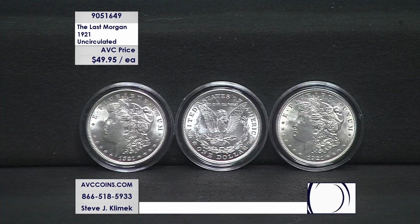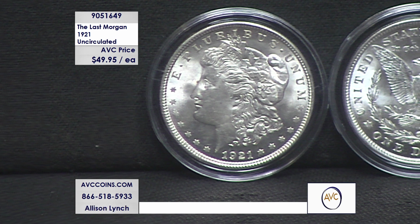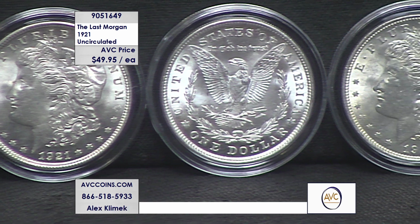But once you take into account just how many of these didn't survive until today, then you start to realize just how good of a value a 100-year-old Morgan dollar is for just $49.95. In 1921, it was the final year of issue of the Morgan dollar. Later that year, the Peace dollar was supposed to begin striking, but due to issues with the design, they didn't really roll out that many of the Peace dollar.